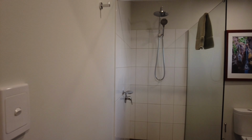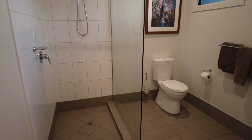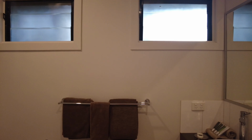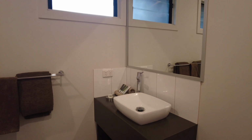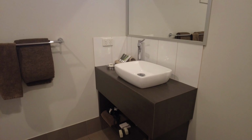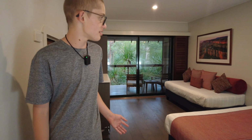So it's quite spacious in here. So if you come through here and turn the corner, you've got a fairly spacious bathroom. Here we have some olive oil products. Then through here, we have the beds.